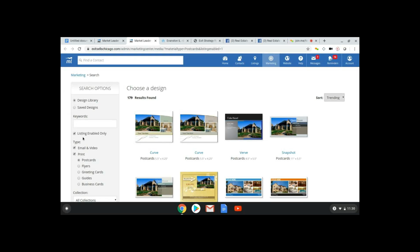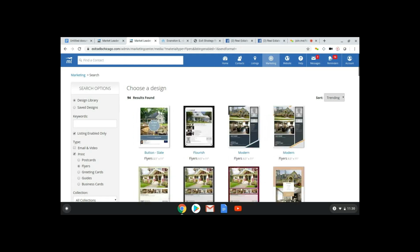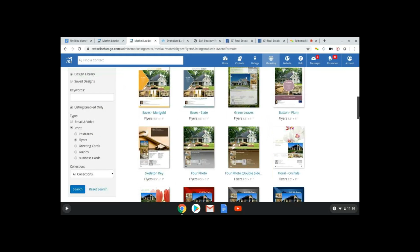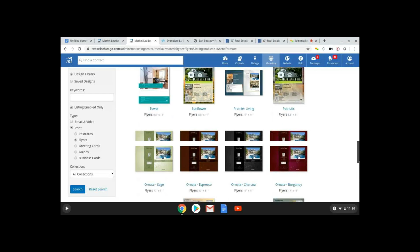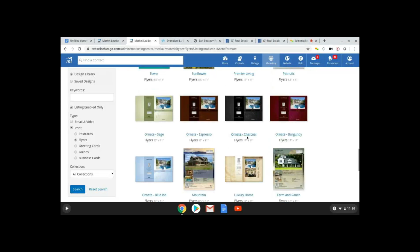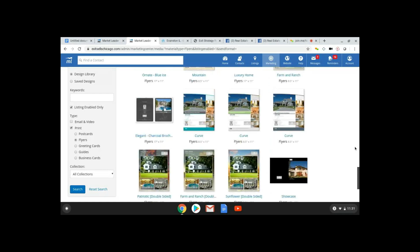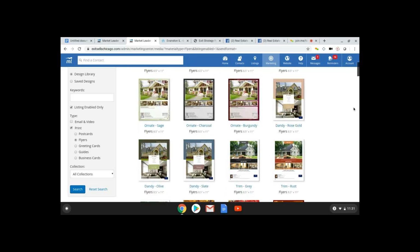And all you're going to do is select listing enabled, because that automatically creates the flyer for you. And then you're not going to need email or video today. You are going to just do flyers. And then all of these different flyers pop up. There's a couple that I really like that have a bunch of photos on it, so it creates a beautiful flyer. There's even some 11 by 17 flyers if you want to do that. Some of these you can print out right at the office, and they're beautiful. Other ones you may want to take to a printer and have shipped.